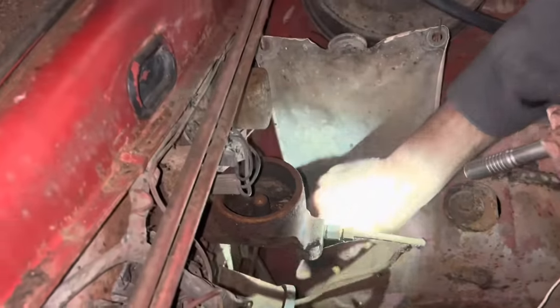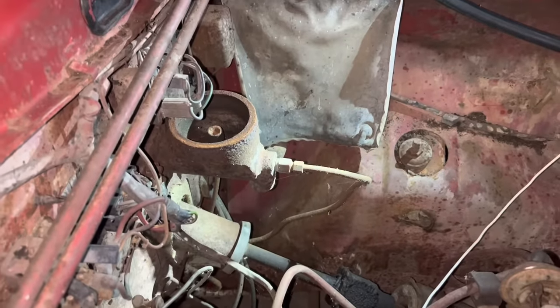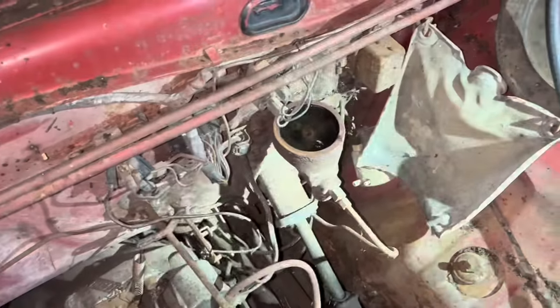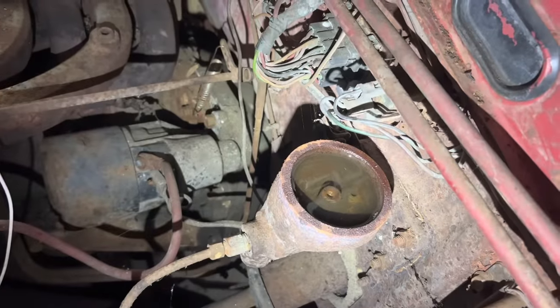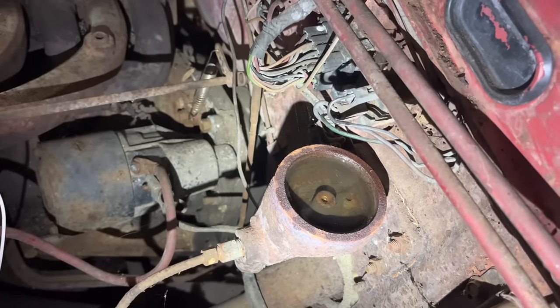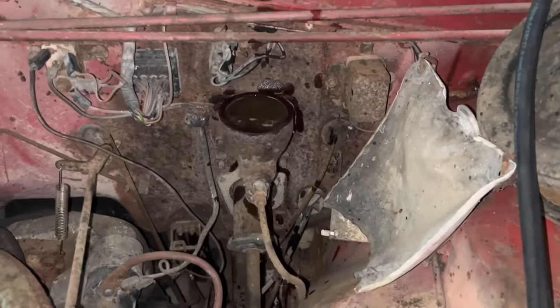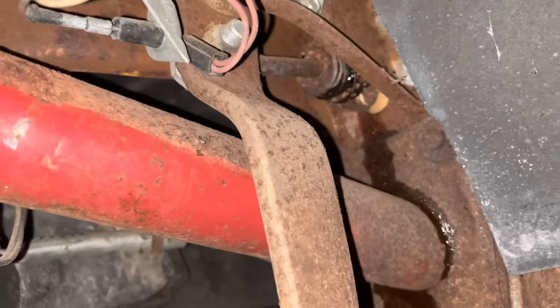Hit the brake pedal, Ralphie, and see what it does. It stays down. It moved though? Yeah. All right, hold on. I have absolutely no faith that this is gonna do anything, but I'm just gonna do it, just out of curiosity. Air bubbles are coming out. Yeah, we got a problem here.